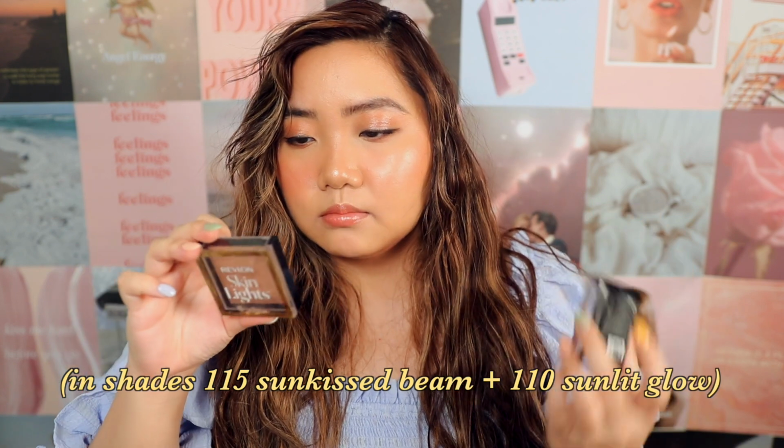I have both the shade 115 Sun-Kissed Beam and 110 Sunlit Glow. I really love these bronzers. I like the fact that they're glowy. I really feel like they're similar to the Kosas bronzer. They're both really buttery and easy to apply. They lay seamlessly on your face, and it's really hard to go overboard with them. In the summer, and honestly all year round, I always go for a glowy bronzer.